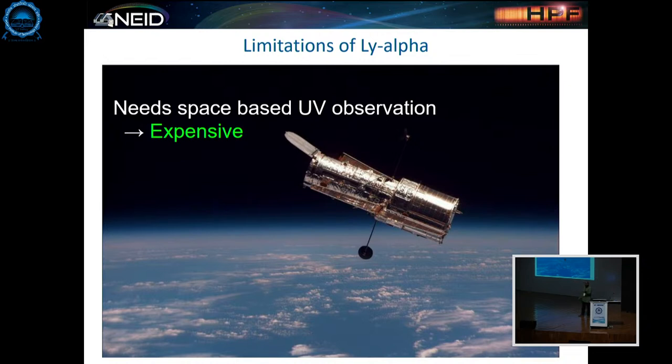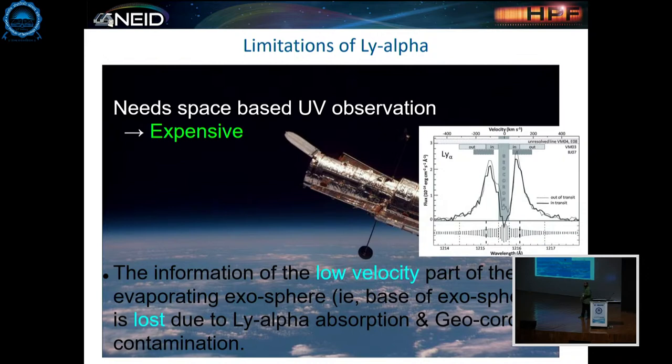And the second thing is that our interstellar medium is full of hydrogen, right? So it's not just the planet which has hydrogen. Our interstellar medium is also full of hydrogen, which means unless your star is moving at a very high velocity, different from the interstellar medium velocities, the Lyman alpha will get absorbed in the interstellar medium itself, right? So for far away stars, you can't see any signal at that core velocity. So you would basically lose all information of that low velocity component.